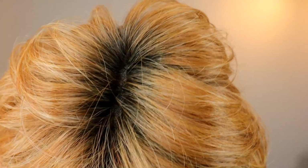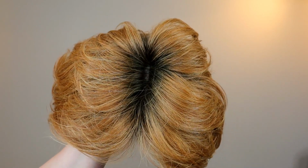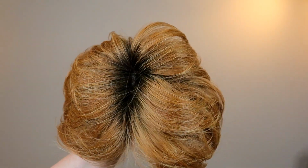Now, what I love about what Raquel Welch does with their shadow shades, so you've got your SS. That tells you that it's a shadow shade root. That means it's not a long root. It's more of a shadow or potentially a smudge root. So it just is really like a shadow at the rooting. And depending on the color of the rest of the hair, it's sometimes barely discernible.